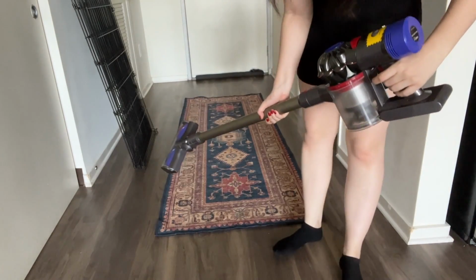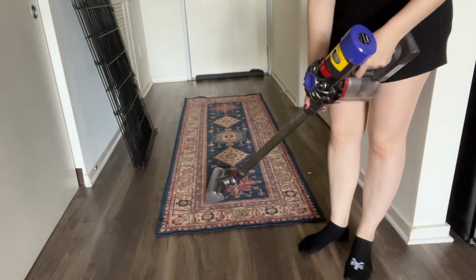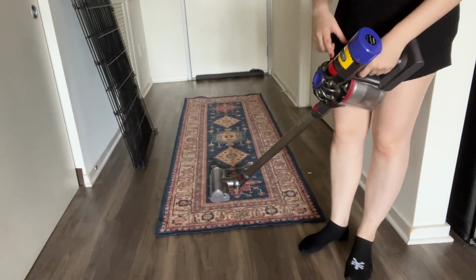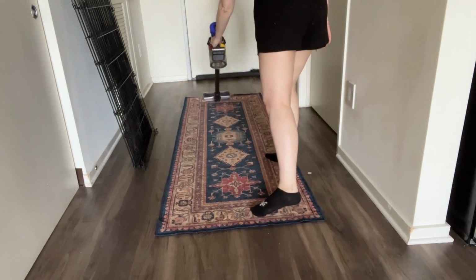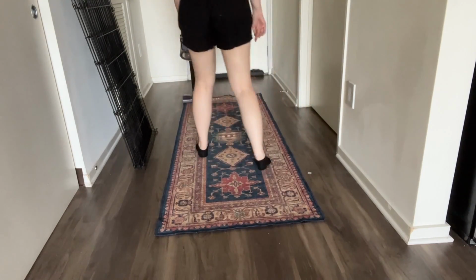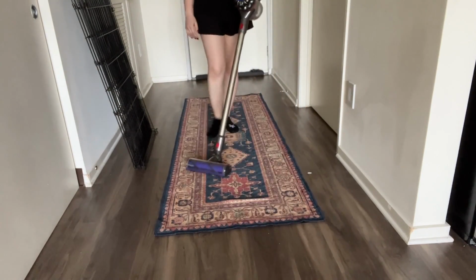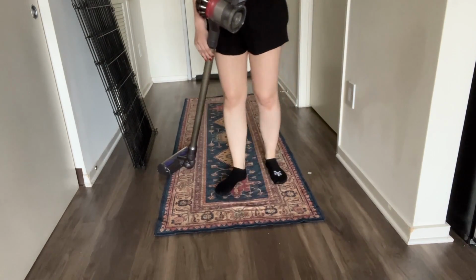Here you go, a quick little review of my pride and joy, the Dyson. I'm obsessed with this thing because they asked for a low suction or high suction, whatever. It's not working great, but how many times do you have to vacuum a runner? So yeah, it's definitely pulling up some of this, but I don't think it's stretching it.